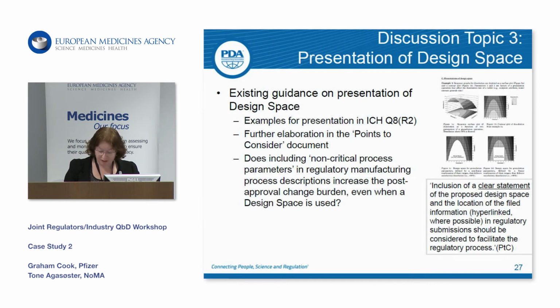Recently, a joint FDA and EMA document became available after parallel assessment of quality by design applications. It covers lessons learned. It is clear that there are different approaches in the USA versus Europe regarding expected description of manufacturing processes. In the EU, there's a requirement for a full description of the manufacturing process in all cases.